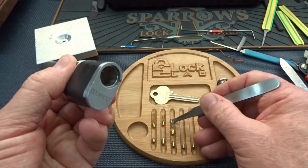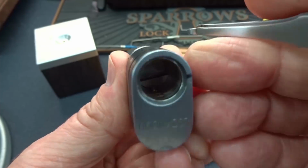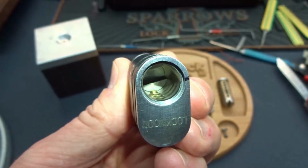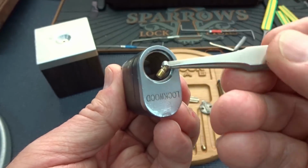And looks like a steel pin, or steel spring. Number 4. Very light spring. He's just barely breaking the shear line back there. Let me grab the flashlight. You can see him just barely breaking the shear line, and he's got a cut on him, telling you he's serrated, or maybe even a spool. Let's pull him out, take a look. Oh yeah, homemade.